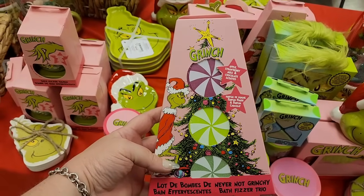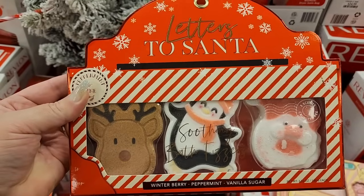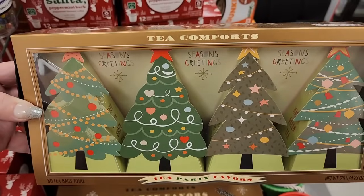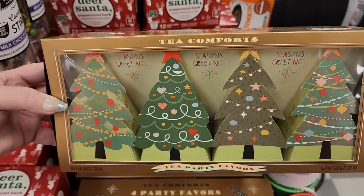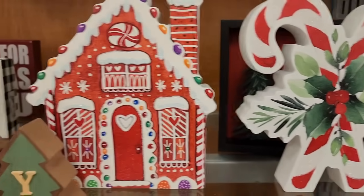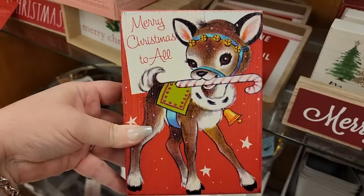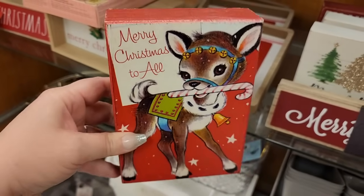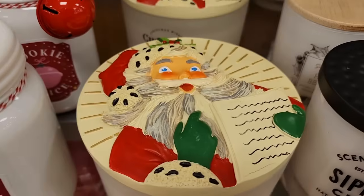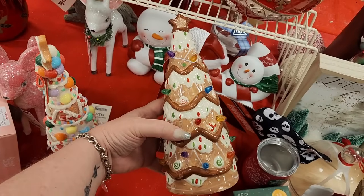$7 on these bath bombs. $13 shower gel. $7 on these fizzies. $8, y'all, it's got tea. How cute. $7, and so cute. And this is also $7. How adorable. $5, look at this little cutie. $13 on this candle, and it smells really, really good. $13, and it lights up.